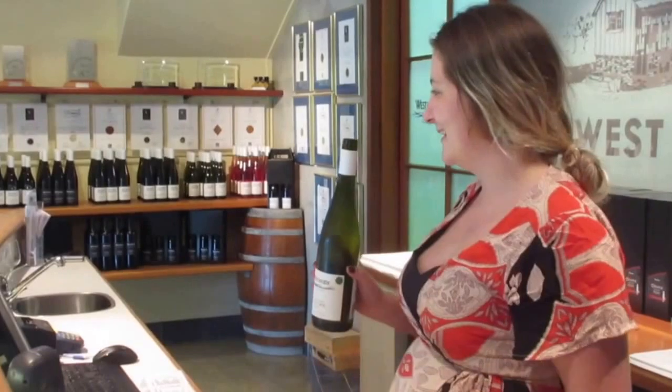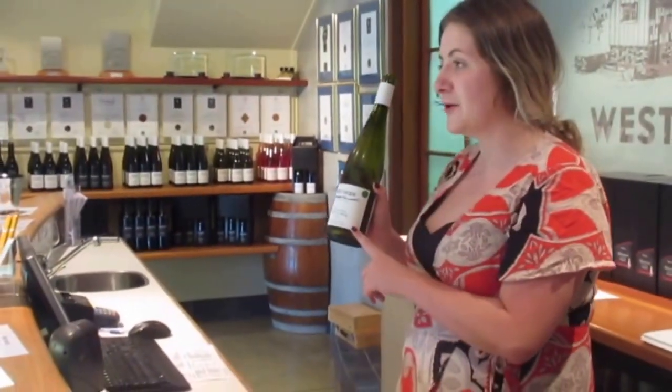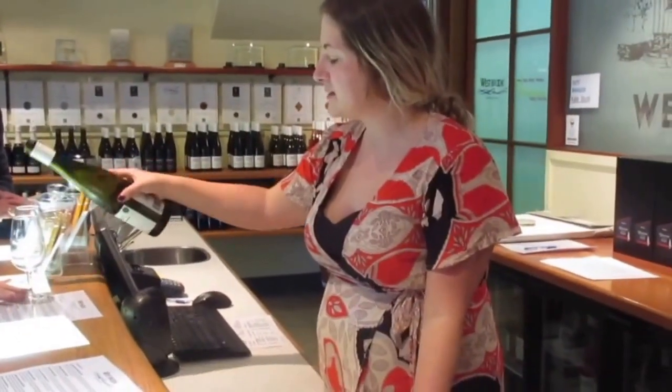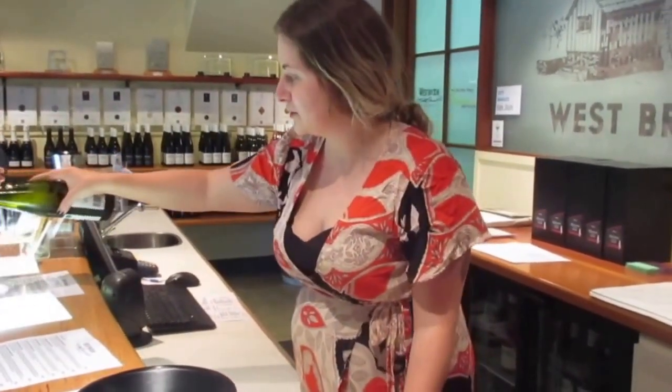Yes. So this next wine's our 2014 Riesling. So our winemakers won 3 of New Zealand's best Rieslings on previous vintages. So it's an off-dry style of Riesling. So it's not super sweet, and it's not bone dry.